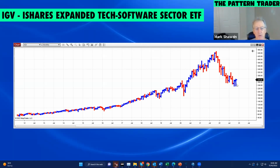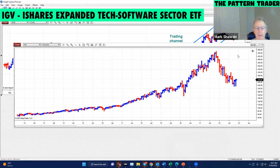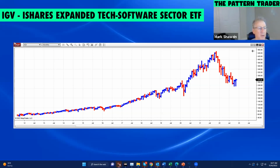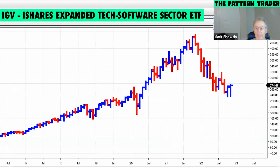But now we have these two reversals on the monthly. Now, the problem is we're only in the middle of the month. So what this looks like now is very different than what it's probably going to look like at the end of the month. So this is the IGV. So I put a lot of stock in how things close at relative levels. When you make a bottom and then you close at the high, it's difficult to fight that if you're short.